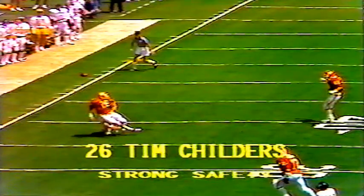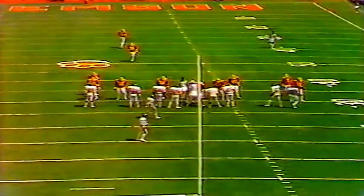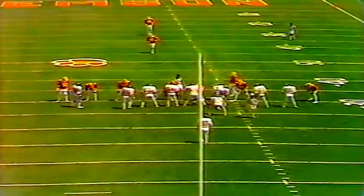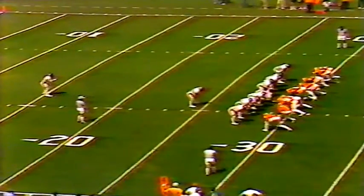Well, the fans are beginning to get into the game a little bit. They've been fairly quiet during the first half, with the exception of the big bomb and the 52-yard field goal. Billy Davis backs up deep for the Tigers. Chris Marshall on now to do the punting for Wofford.